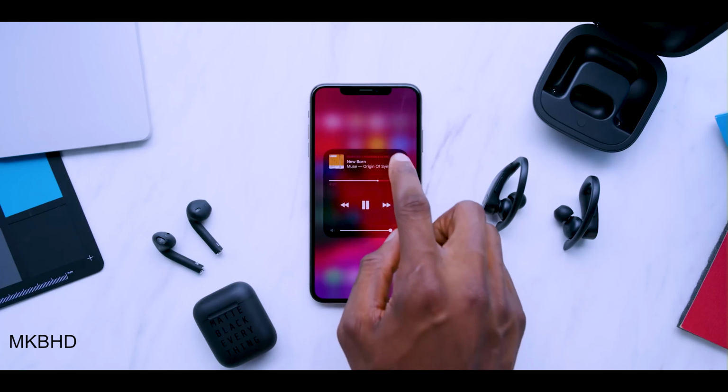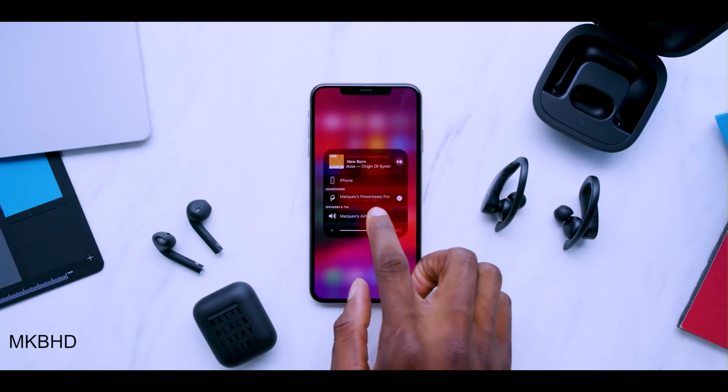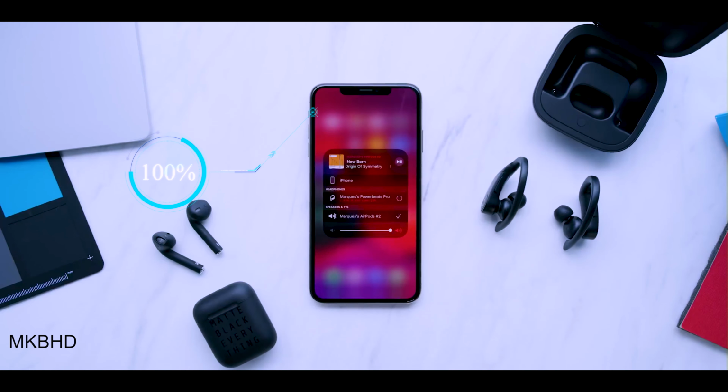So when it comes to software, the iPhone 11 Pro Max and the other iPhone 11 series are expected to get software updates for the next 6, 7, probably even 8 years. Major upgrades every year and minor upgrades in between. So when it comes to software, I'm going to give all iPhones a 10 out of 10.